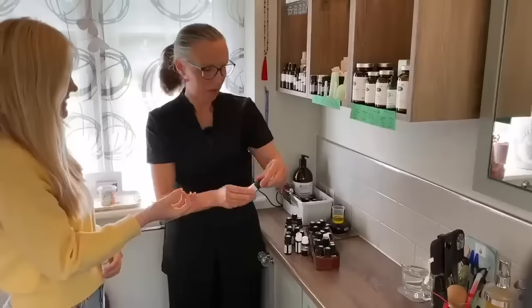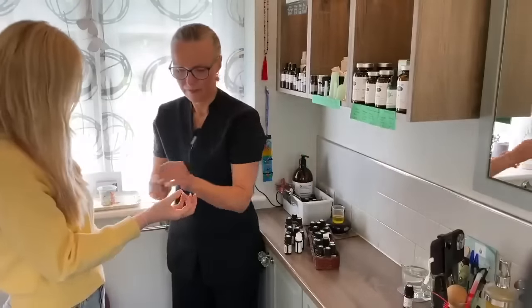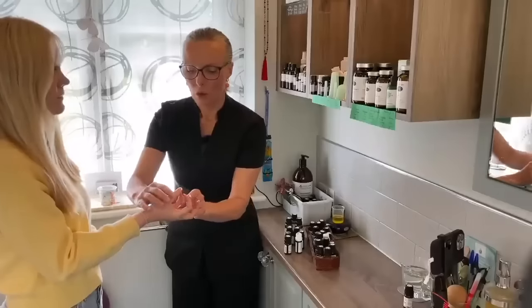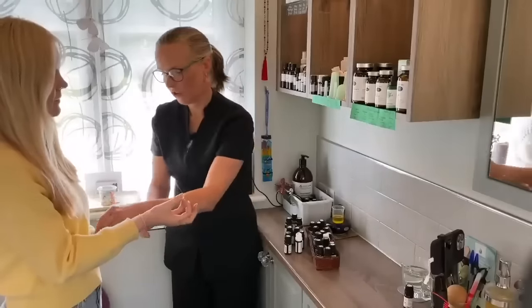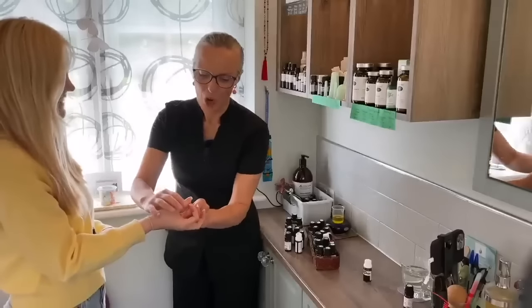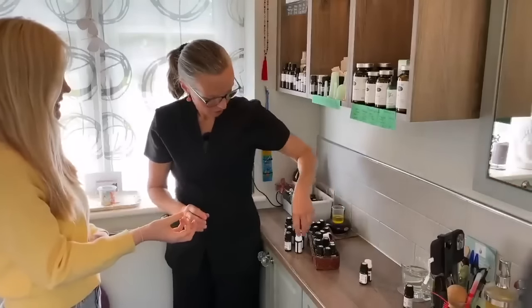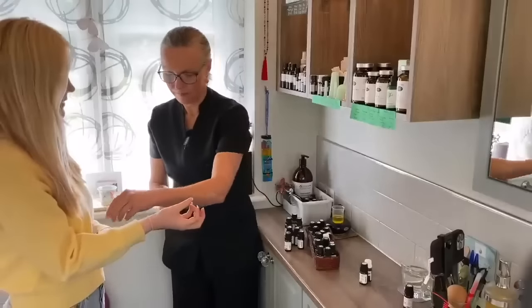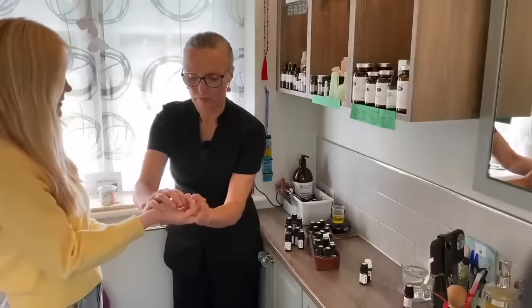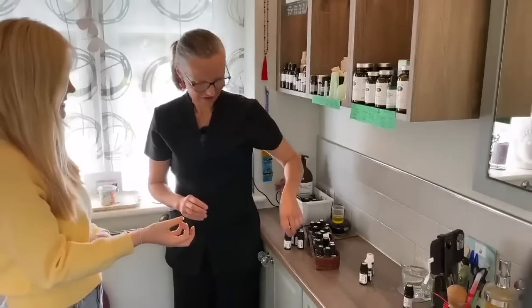I was going to anchor you, but there's no need. So that was sweet orange. And hold, really strong. So that was Ravensara, happens to be one of my favourite oils. And hold, really strong. Okay, that's good. Rose geranium. And hold. Yeah, another one. Aren't they obvious so far? Yeah, it's a big difference.